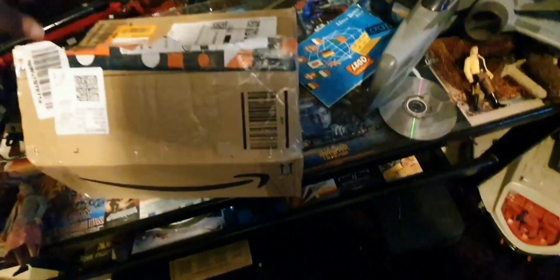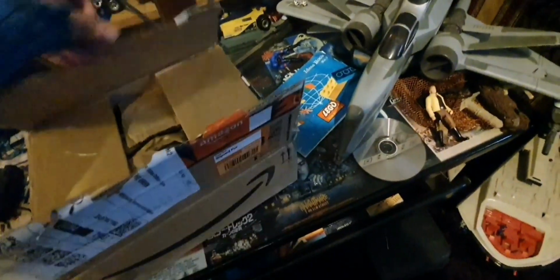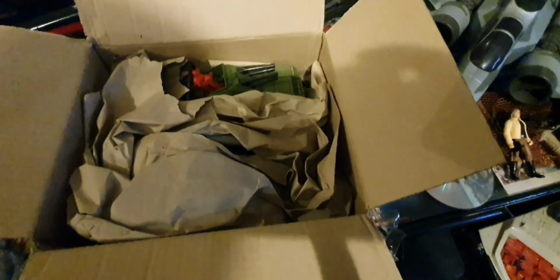Again, I haven't cut all the box, typical. But this isn't 18. I got this off the same seller, off FaceBay. Well, off the Action Force group. Now, straight away, you can see something.